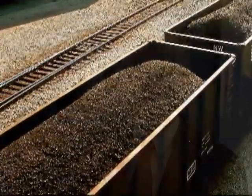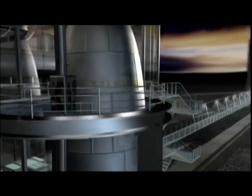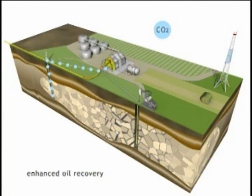NETL works closely with the private sector and with other government organizations to achieve the goals of the Hydrogen from Coal program. The common purpose is to speed the transition to a hydrogen economy in which hydrogen provides the bulk of the United States energy. NETL's participation encompasses coal gasification to produce hydrogen, carbon sequestration, and fuel cells to make electricity from hydrogen.